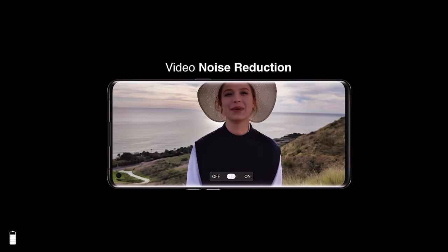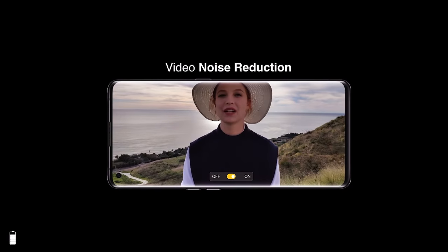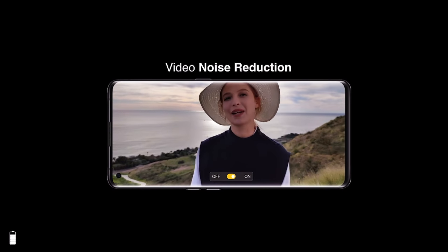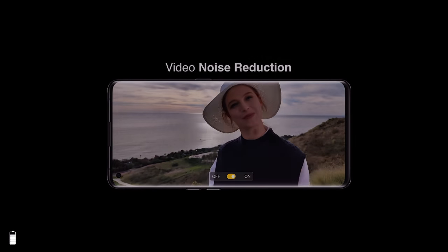Good morning, guys. We're in Malibu today. As you can tell, it's pretty windy. Much better. So behind me is the famous El Matador State Beach, and we're gonna head down there and take some pictures. So without further ado, let's go.